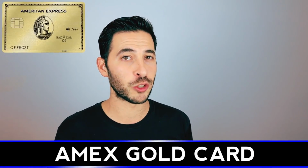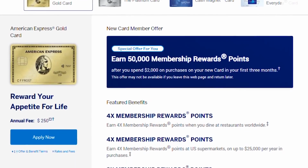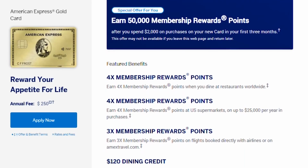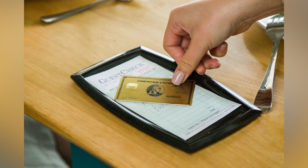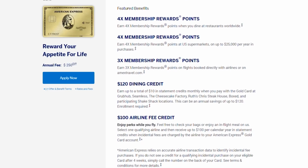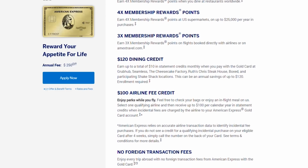It's going to be the American Express Gold card, depending on where you find your sign-up offer. Publicly, it's going to be 35,000 points after spending $4,000 in the first 3 months. And this is the best card, in my opinion, for the average person in terms of spending multipliers. So you're going to get 4 points per dollar at US supermarkets, 4 points per dollar at restaurants worldwide. So if you eat food, you're going to get 4 points per dollar by using this card.